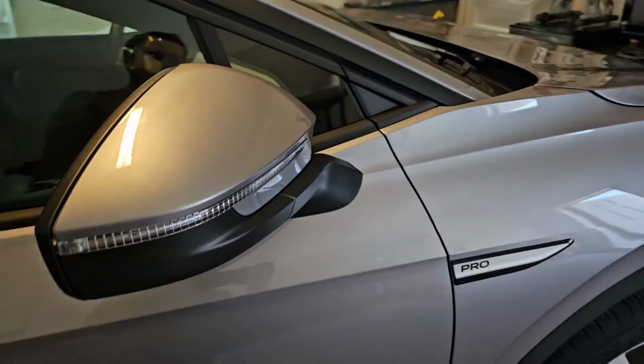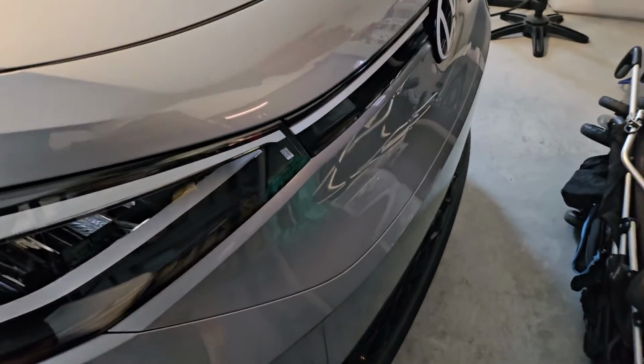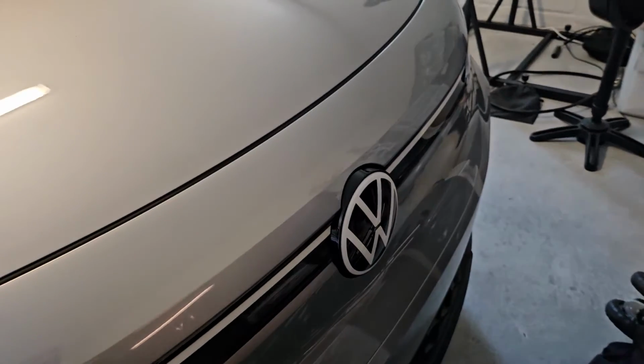It's not that much. So looking at this, we've got the hood, of course. This being the Pro model, it doesn't light up all the way. The lights are kind of around here, which is perfectly fine. I don't really care if the Volkswagen logo lights up. I mean, that'd be cool, but does it matter? No. For those that are curious, I'm gonna open up the front.